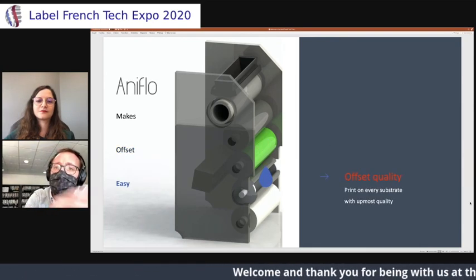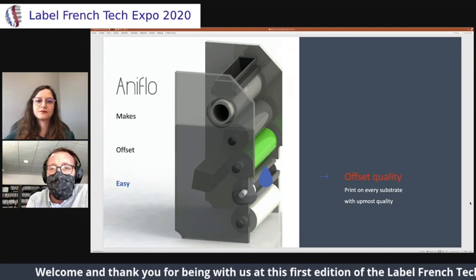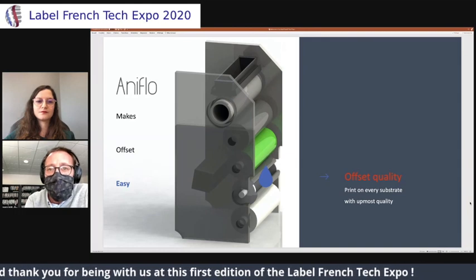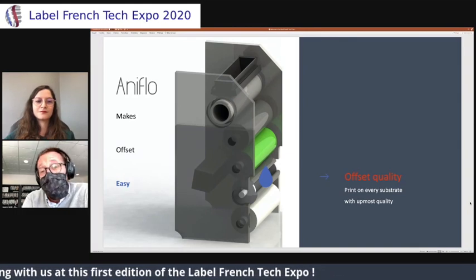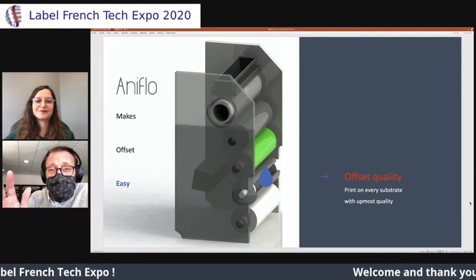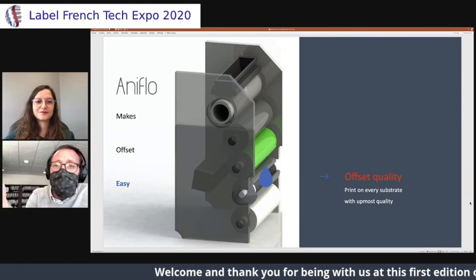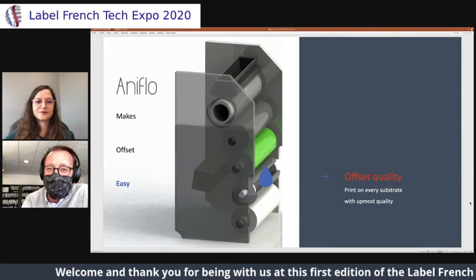Also, you don't have any ink water balance, so you reduce the variables inside the process and get the results immediately. And of course, we are using a blanket. Thanks to that, we can print on any substrate, such as paper, plastics, cardboard, in mold, and so on. You will see during the demo.